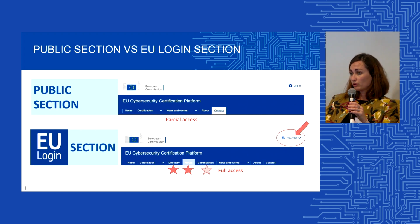When someone tries to log in, using the button at the top right of the page, they enter what we are calling the private session. You need to log in through your login details, and some other tabs will appear, such as the directory, the forum, the communities, and the full access to news and events. For those marked with a star, there will be some slides afterward where I will explain more about the functionalities.